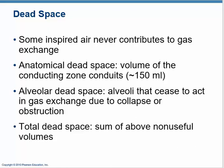This is a concept that a lot of people for some reason have trouble with, and I don't quite understand. Some of the air that you move never actually gets to the respiratory bronchioles and the alveoli. I exhale, air goes out, then when I inhale, I pull all this air into my respiratory system. But some of it doesn't get any further than my nose when I stop inhaling. Some of it is in the pharynx, some of it's in the trachea, some of it is in the primary bronchi. It kind of stops there. So the volume of the tubes that get to the respiratory zone don't contribute to gas exchange because they're still in the conducting zone, but that air still has to be moved. We call this dead space.